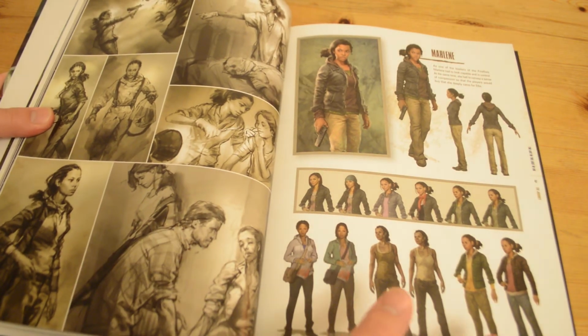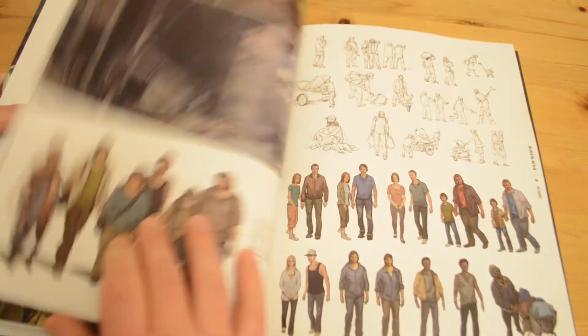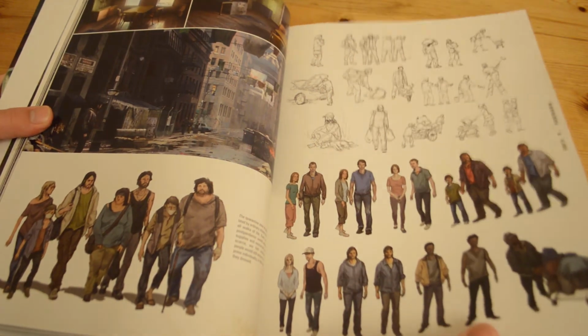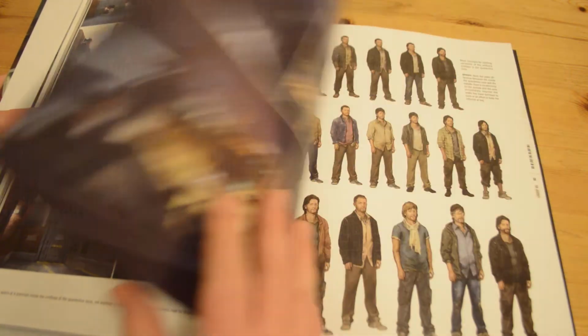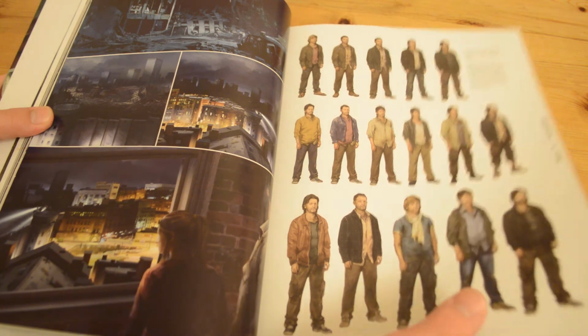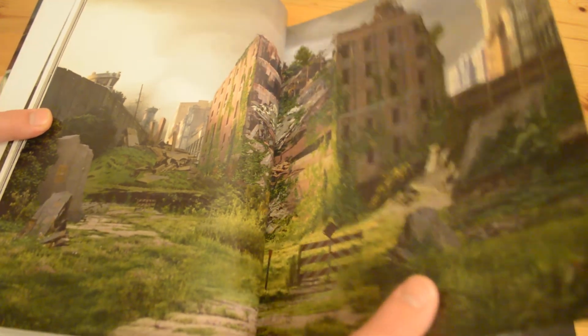Yeah, I look at Marlene. Different concepts from her, different sketches. More stuff here. Just lots and lots of detail, which if you get the book you'll be able to see and go into. Beautiful pictures.